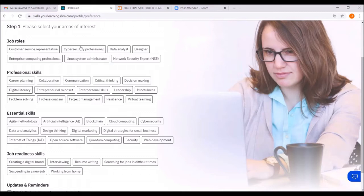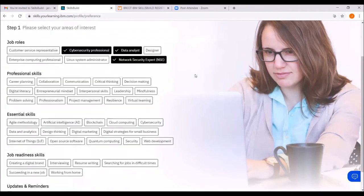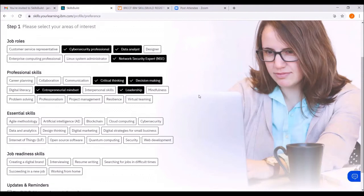We will just say we are interested in cybersecurity, data analyst, and network security expert. But of course, you will choose whichever one interests you, and you can choose them all. Now then we have a section professional skills, which are what we also call the soft skills. So they have some classes on that. We will just choose critical thinking, decision making, leadership, and entrepreneurial mindset. Again, you can click as many or as few as you want to.